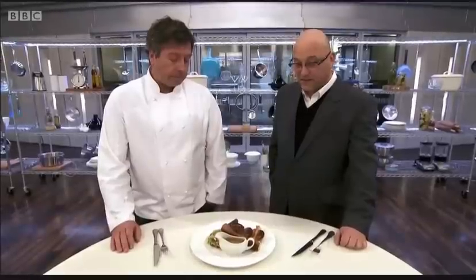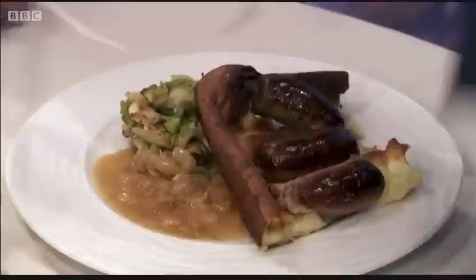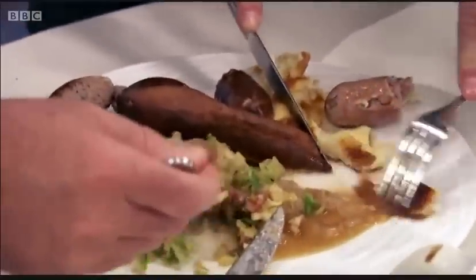If toad in the hole is one of his all-time favourite dishes and he's cooking his favourite food to stay in this competition, then well done him. Greg will love this, John will hate it. I just love it. Big, fat, peppery pork sausage and plenty of pepper in the cabbage as well. Lovely flavour combination. It's not the best toad in the hole I've ever had in my life. I don't think it's perfect.